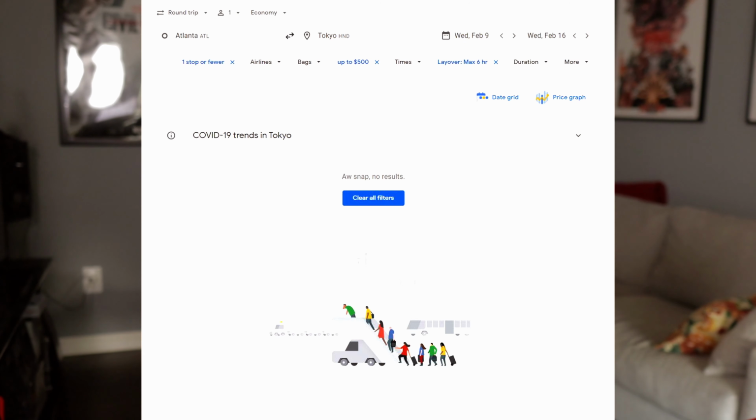And just looking at the criteria that they were looking at when they were looking for these flights, you can see some of that stuff I was talking about earlier. So they were looking at one stop or fewer for this flight, which is reasonable for a flight from Atlanta to Tokyo, up to $500 and a max layover of 6 hours.